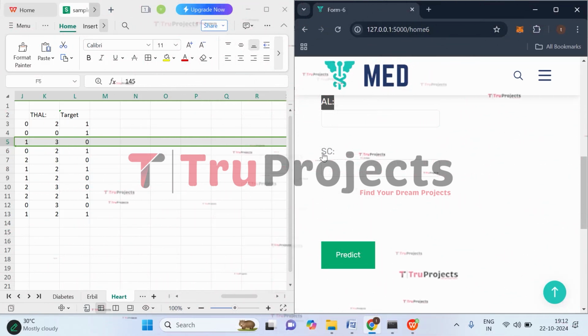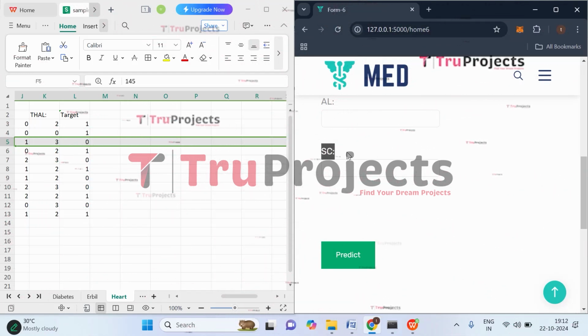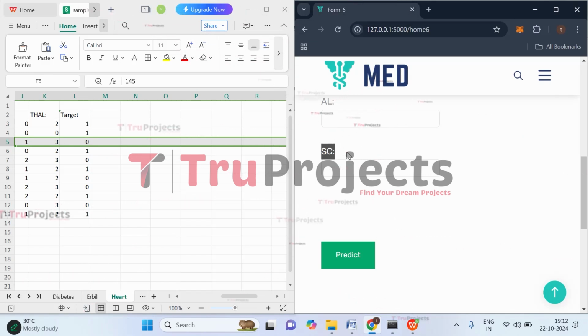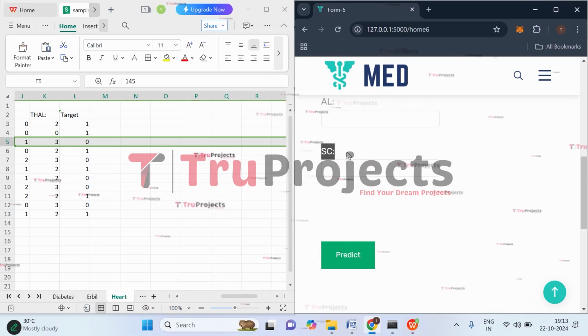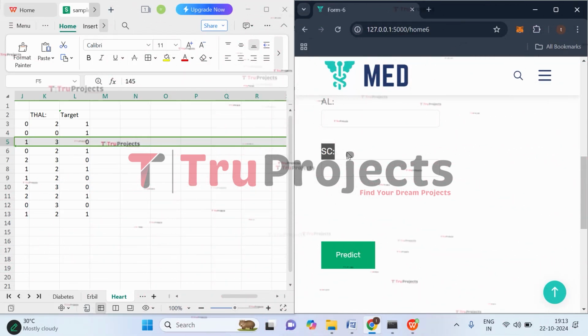The next one we have is SC. S is nothing but serum creatinine. This measures the concentration of creatinine in the blood, a waste product produced by muscle metabolism. A high level of serum creatinine can indicate impaired kidney function, as healthy kidneys filter creatinine out of the bloodstream.